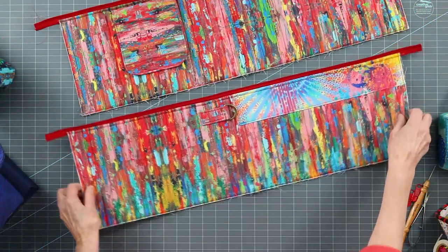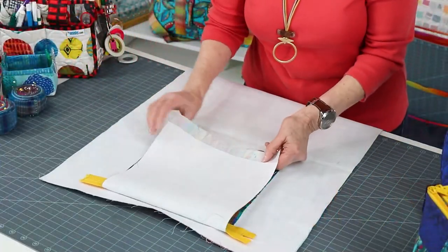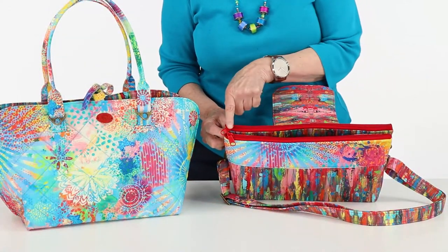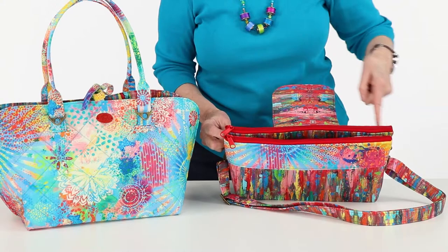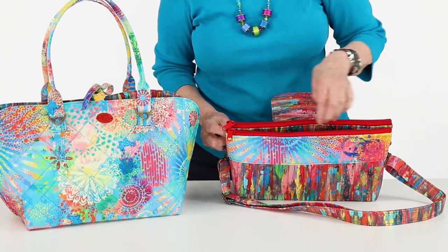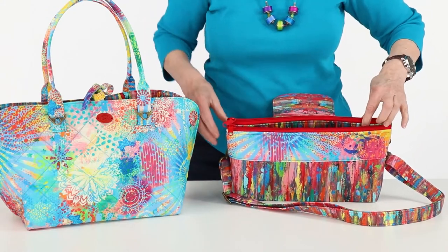The majority of each project is assembled while it's flat, making construction extra easy. Each compartment of the purse is made with a strip of fabric to which a zipper is attached. The strip folds around to make the front and back of that compartment. The two compartments are joined to create a handy slip opening in the middle of the purse.